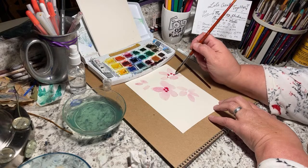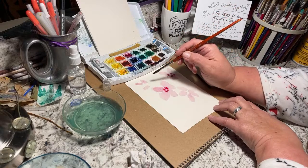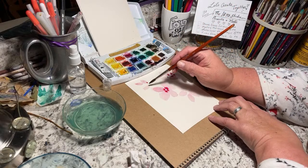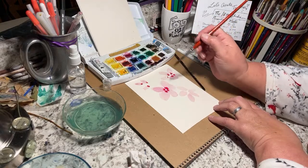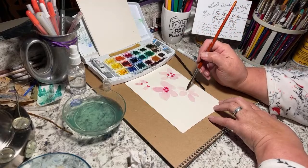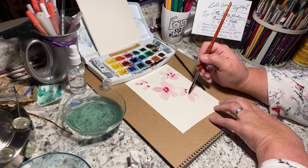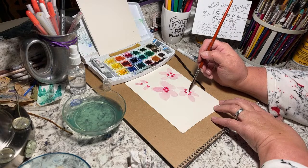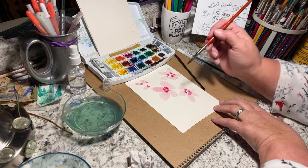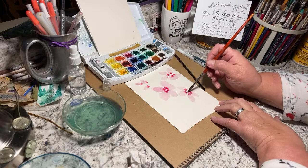Okay, so this one, we're looking at it from the front, so I'm going to just do it teeny tiny there. And these, just a little bit at the base. So this is our first one. This is our simple cherry blossom design right here. Touch it a little bit. You see how it bleeds in? Hopefully you can see that. Because you want the center. You want the center.